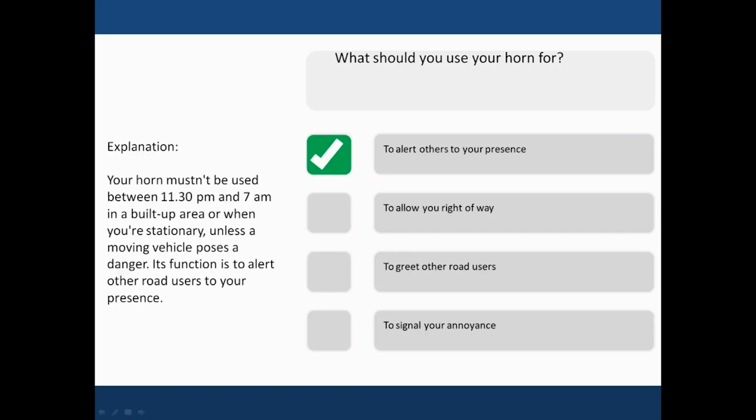Explanation. Your horn mustn't be used between 11:30 p.m. and 7 a.m. in a built-up area, or when you are stationary, unless a moving vehicle poses a danger. Its function is to alert other road users to your presence.